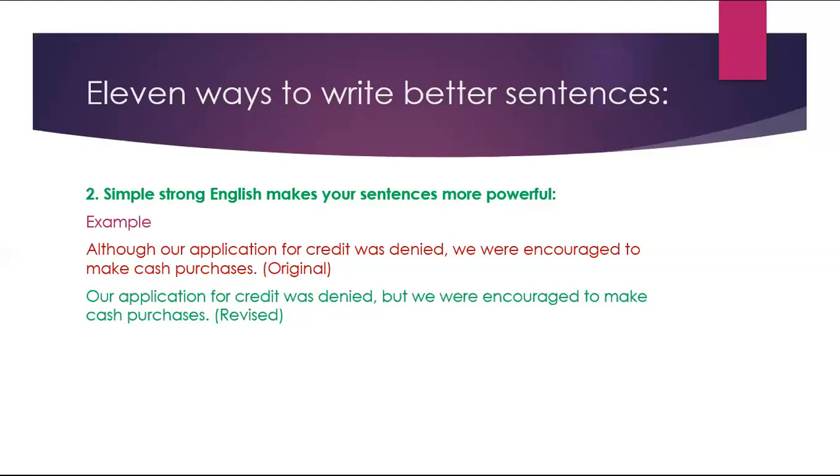Now the question arises that why the writer has chosen to revise his message using a compound sentence. This is because he has actually preferred to use simple strong English, because simple strong English makes his sentences more powerful. Students, you really have to make your readers at ease when you're composing your message. So if you have a simpler alternative, you should go for that.